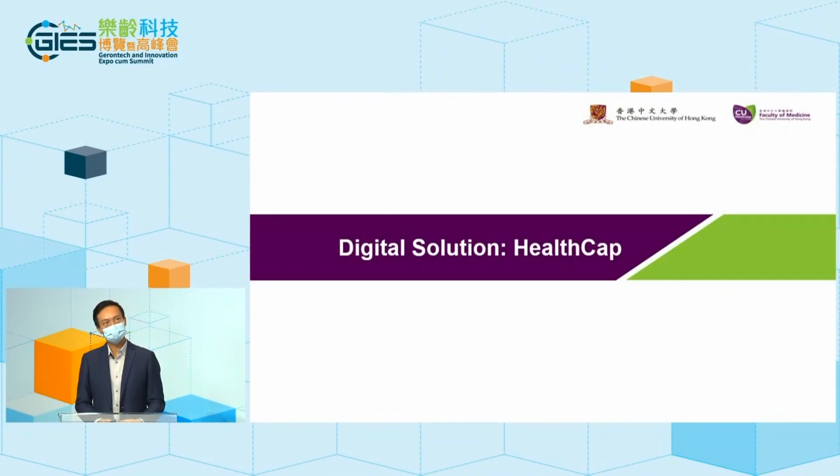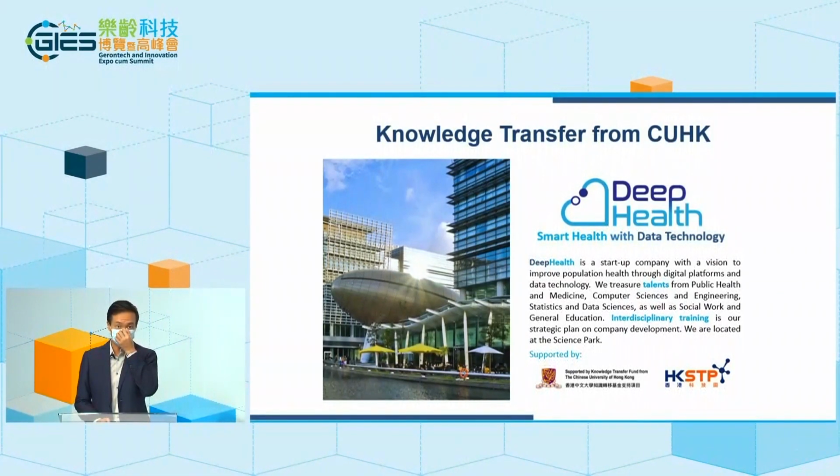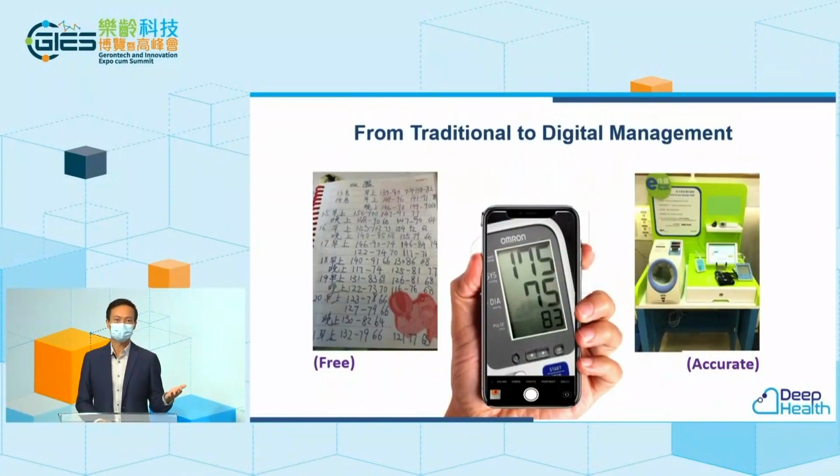That's why we came up with a digital solution called HealthCap. This is a startup company supported by CUHK. Through the knowledge transfer department, we apply what we learned from our research and also from our service model and develop this company. Very simple. In the very traditional way, the elderly can record their blood pressure in paper and pencil format. They can jot down all the details on the paper. But if you look at the details, you can find some missing or incorrectly written entries on the sheet. Although this is a really well-organized presentation format, there are still some errors.